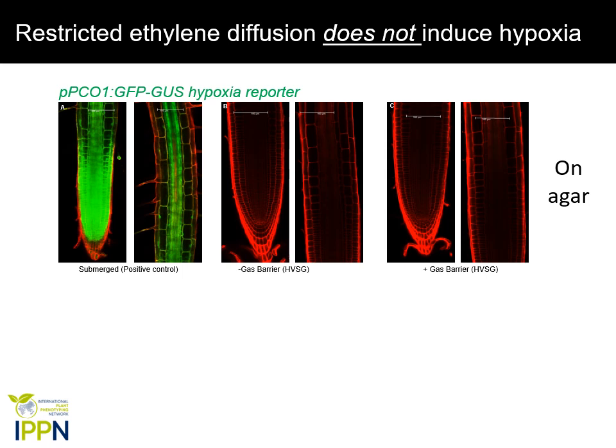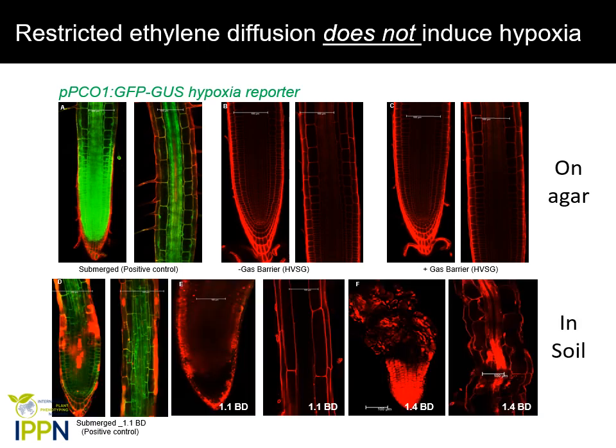So we also know that hypoxia can also induce the ethylene response. And to dissect the role of hypoxia in compacted soil condition, we took advantage of several hypoxia reporters such as PCO and GFP gas reporter line and grew them in compacted and non-compacted soil conditions.